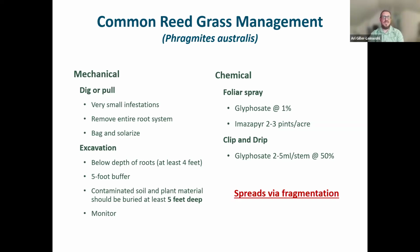Excavation, I think you probably could do, but like Sean was mentioning, you need to be quite careful with that contaminated soil. I would either put it in a contained area or solarize that entire pile. At the very least, monitor it and don't spread it around until you're confident that invasives are not present. Foliar spray can be quite effective with Phragmites.